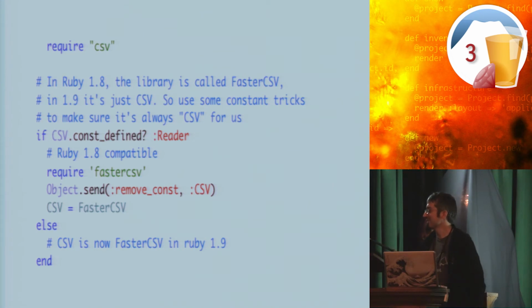What would Code Climate say about this? I don't even want to know. I've never checked. You know, it's got a little bit of C2 complexity. It's pretty straightforward otherwise, right? I don't think, is remove_const penalized by Flog? Oh, send. Object.send. What? People who don't like send. Come on.